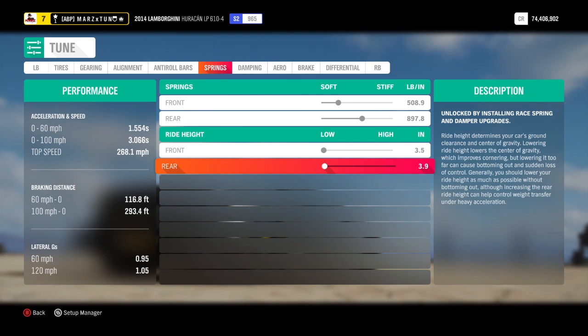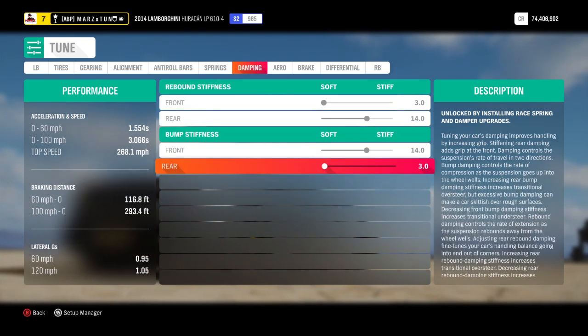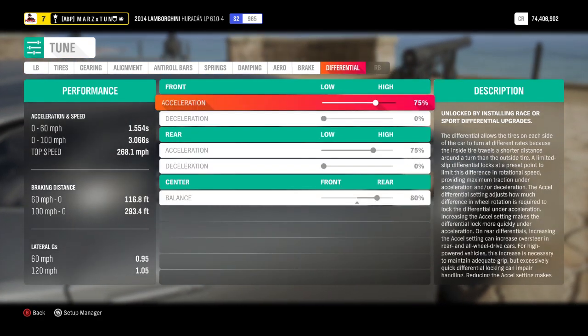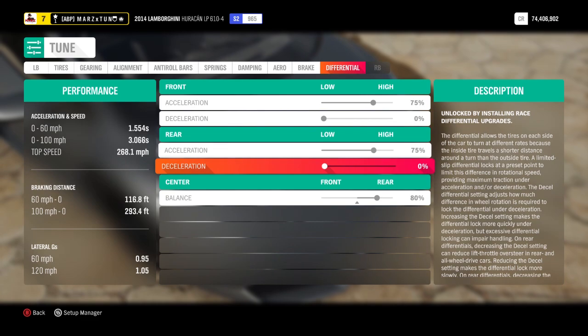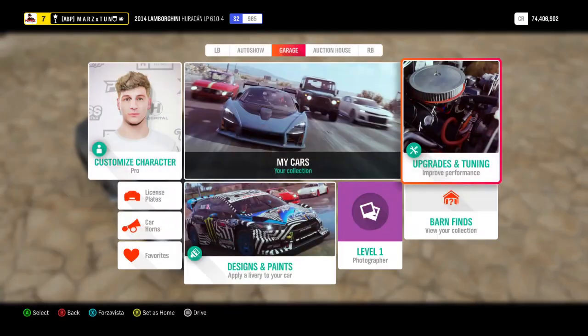Then vehicle dropped all the way down to the ground. Equal distribution 3, 14, 14 and 3. Nothing with this. 60 and 150. And 75, 0, 75, 0, 80 on that tune there. So that's the tune for you guys.